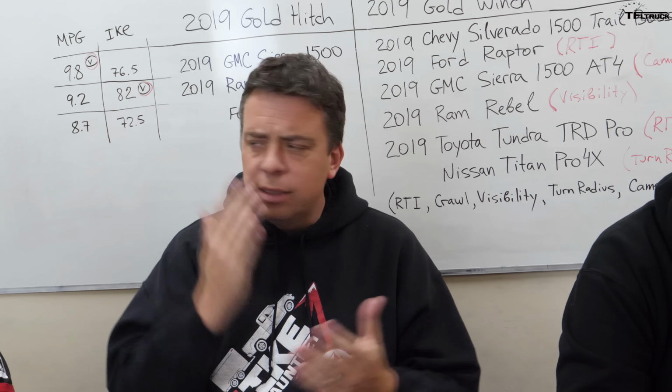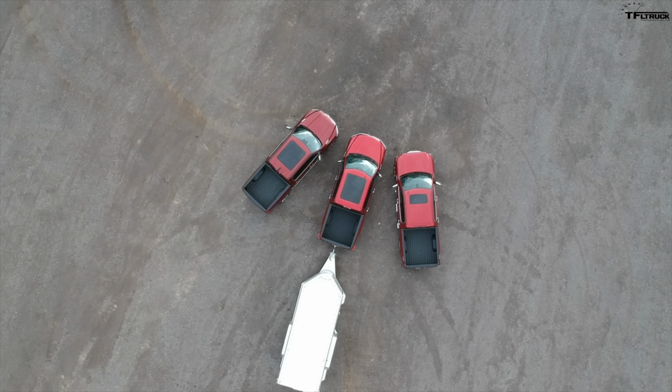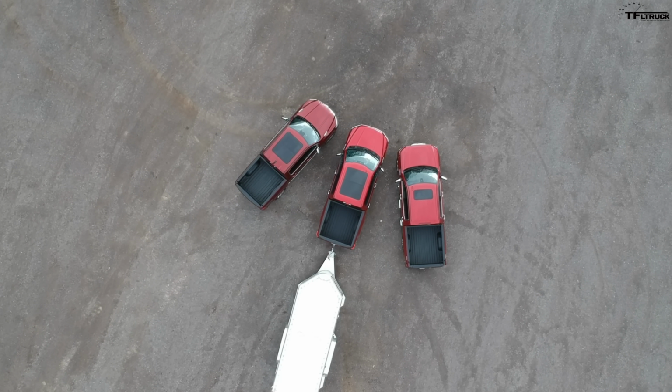So in this battle, guys, let's kick it off with the best towing truck, the 2019 Gold Hitch. And let's do this. Let's define the trucks that are eligible, some trucks that are not eligible, define the tests, and just vote and decide on the truck.